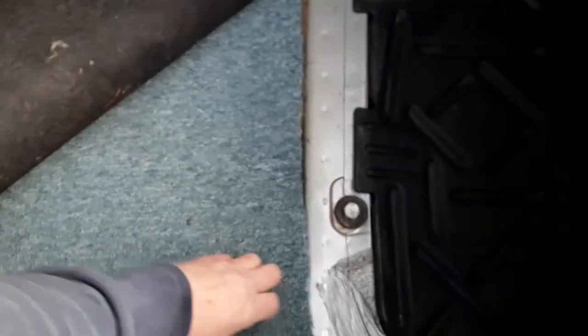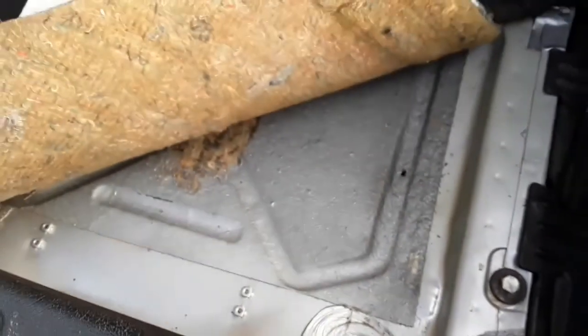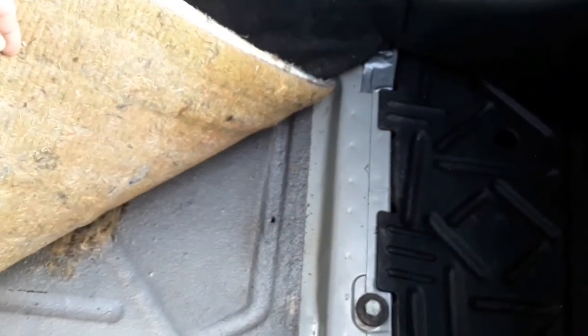Let's pull the carpet up so you can have a quick look underneath the floor. It's got a little bit of extra carpet there for sound deadening. There's the original sound deadening there, and the original boot floor. Corrosion free.